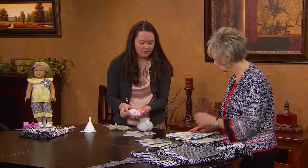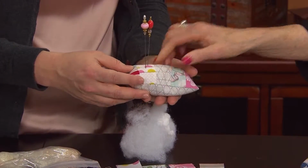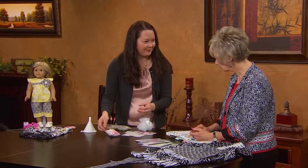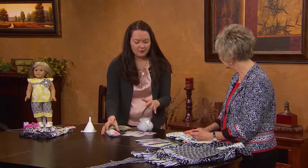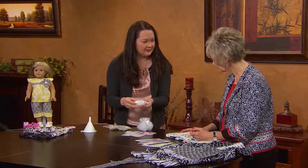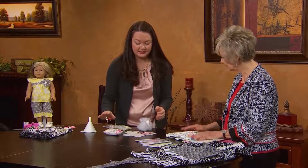Something this small is going to have both? It does, it feels a little squishy. So one of the problems if you just have stuffing is it tends to kind of flop around, not be weighted. And the rice weights it and it gives it some, I don't know, it just grounds it.